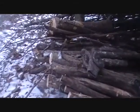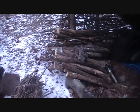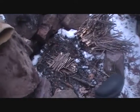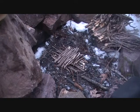Over here, I've just got it tucked up underneath the shelter a little bit. I've got a pretty good supply of fuel, firewood stacked up there, some bigger stuff. And then I've got another little reserve stockpile that I've been working on as I build stuff. I'll take the scrap stuff that I'm not using and stack it up.